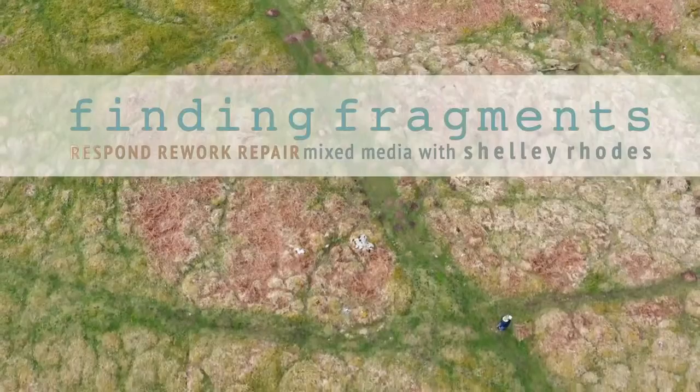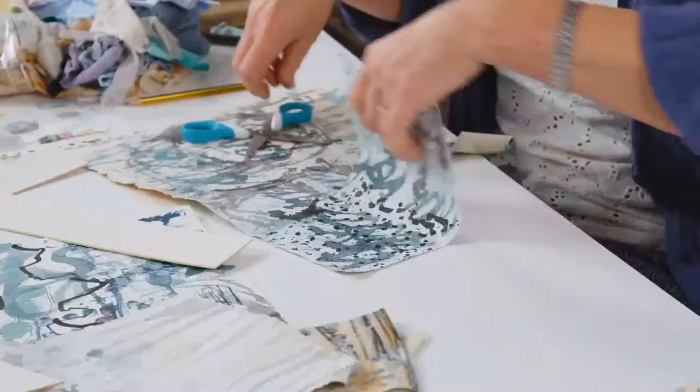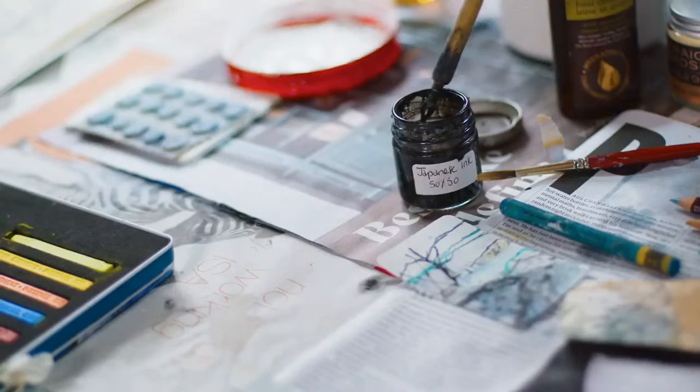I really like the words respond, rework and repair, because that's pretty much what I do. I'm either responding to the environment or a collection of things that I've found, and then reworking, fragmenting, tearing things up. And then of course you have to put them back together. So for me, that's where the repair comes in. And I have to think, how can I put these separate little fragments together? If I didn't exhibit and I didn't show my work, I still would create. I create for me, and I just love to do it.